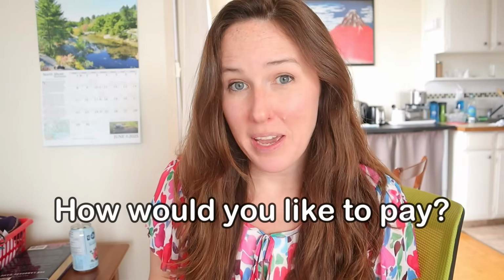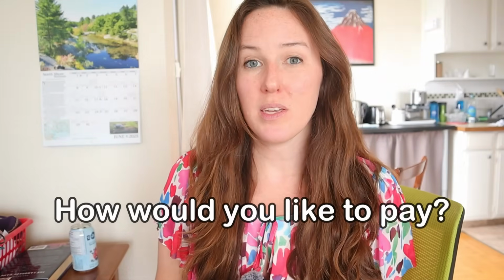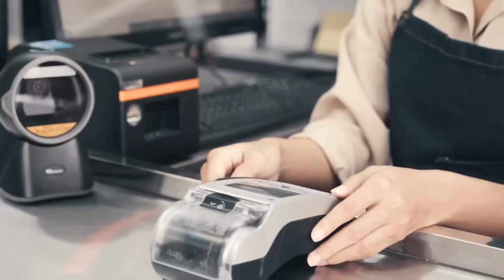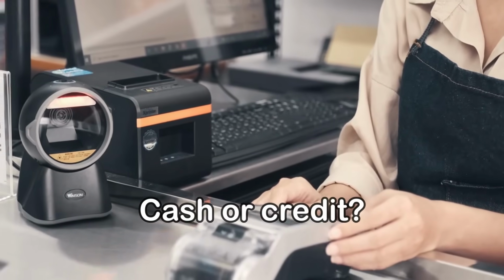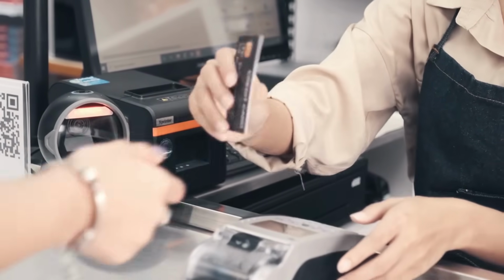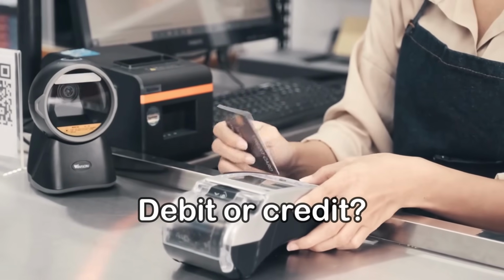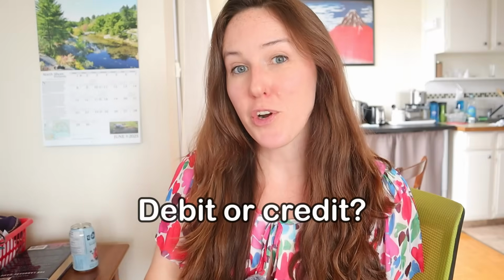But there are a couple of questions that do come up in almost every checkout situation, and those are, how would you like to pay? Usually the cashier will ask you this, how would you like to pay? Or it's possible that they'll say cash or card. They might say cash or credit. They might say debit or credit. Once they see that you're taking out your card or you say card, they might say debit or credit. And they're likely to ask you if you have a loyalty card.